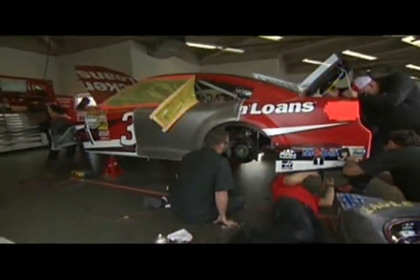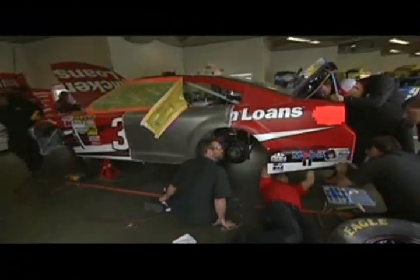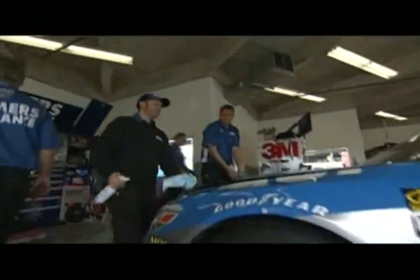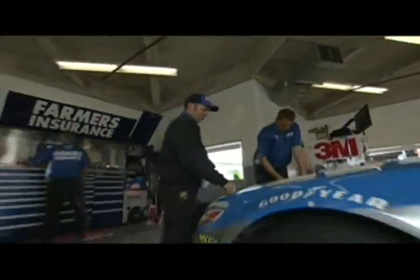Welcome back, everyone, to NASCAR Live. The countdown is on to the Budweiser Duel at Daytona. We are less than 24 hours away from this race that will set the grid for the 55th running of the Great American Race. We have one 90-minute practice left before that pair of races. And the question right now among all these drivers and teams is whether to go out and practice or not.